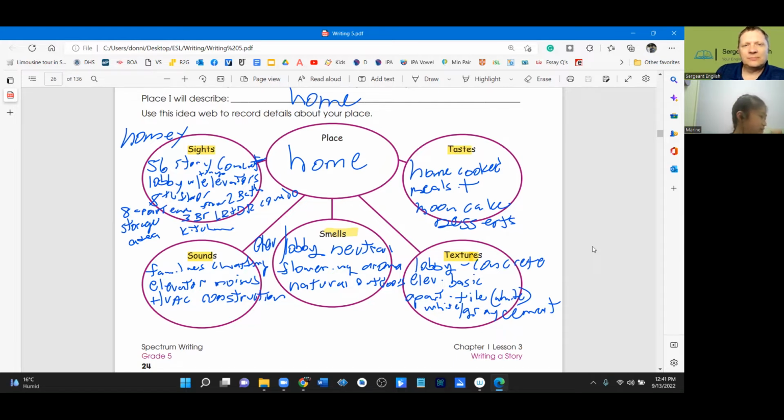The big lobby elevator and my family chatting happily. I like this. Family chatting happily. Okay, what else? Anything else? And the yummy dessert. Yummy desserts, okay. Now, what makes the desserts yummy? I don't know. Is it that they are sweet smelling? Are they sweet desserts? Are they fruity desserts? What makes them yummy?